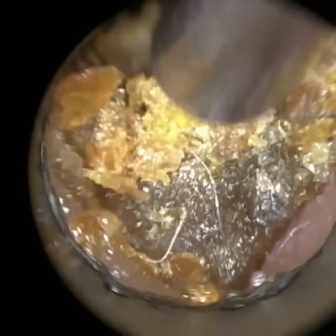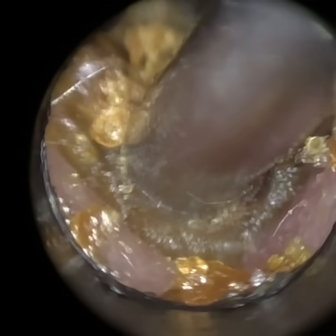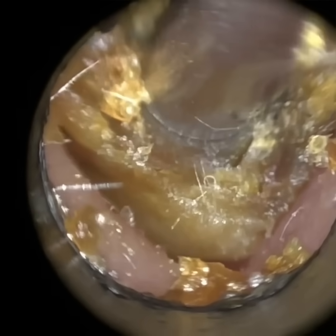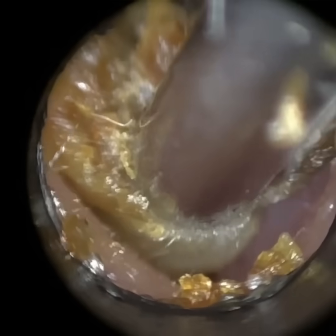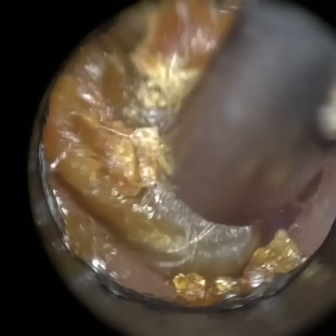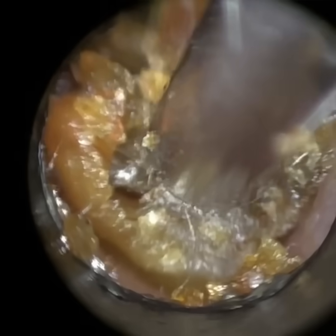So I've probably got a third of this out, so there's still quite a lot left. If you wait till the end, there is a still image, you can see just how much we removed. Once more, I'm going to the base, I'm trying to lift this up. It's slowly separating, but I suspect this plug, close as it extends towards the eardrum, is still attached to the canal wall. So although I've managed to separate it in this section, this plug obviously doesn't end here. It extends immediately towards the eardrum, and it's most likely still adhered to the canal wall there.